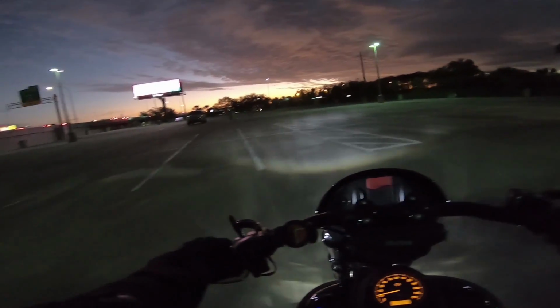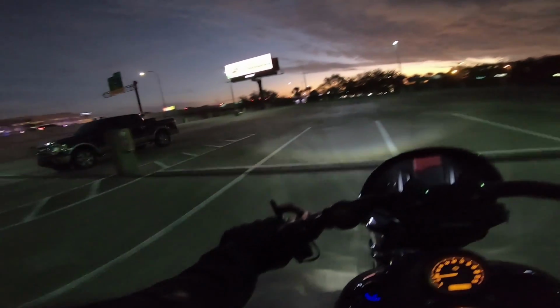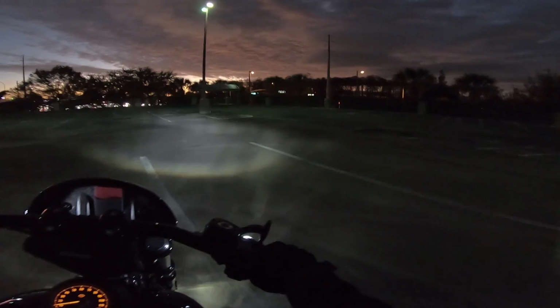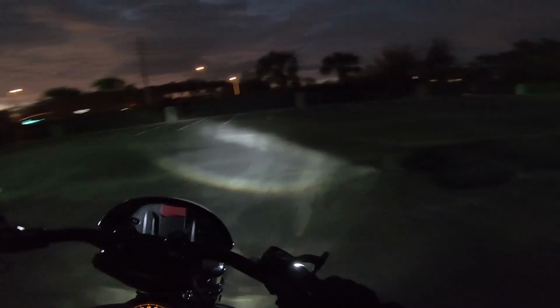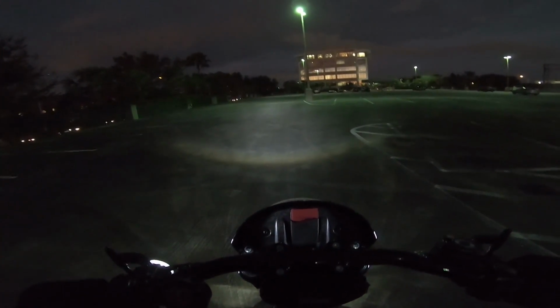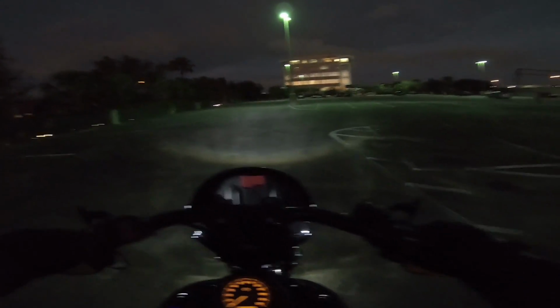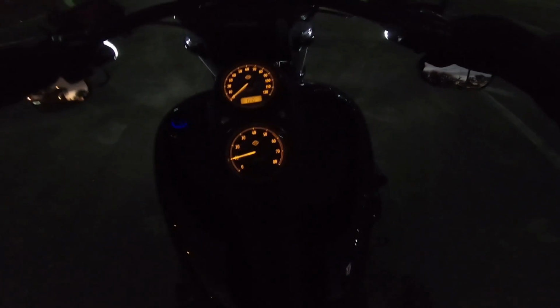Alright, so here we are out of traffic. Top of a parking garage. We'll go in this little corner over here. I'll show you guys what I mean by the bright. I mean, look, you can see right now the brightness of these things is just so much better. All right, you see where they're at, and then whenever I turn the brights on, you get a little bit more range. It's probably not showing up super well on the GoPro, but it makes a big difference.